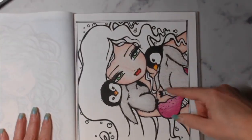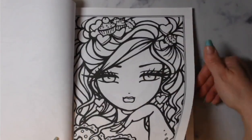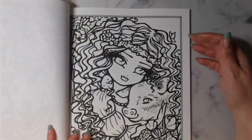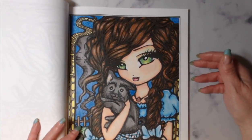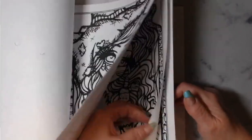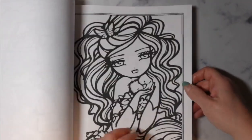So that's what I'm doing. I started this tag along, and I'm also using the Derwent Artist. And I can't remember what else I have done in this book. There are so many. So I just want to watch videos this weekend and color. Just color. I did this one in 2018. I used my Marco Raffines. So, yep, just so many of them.